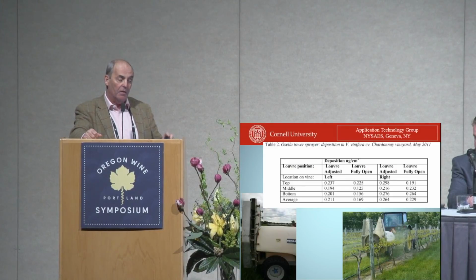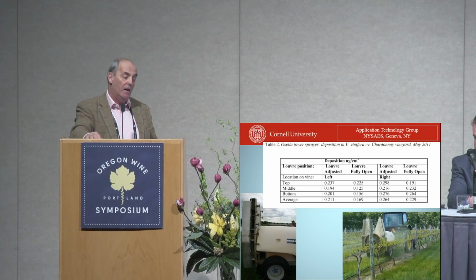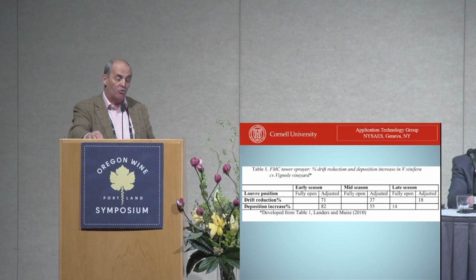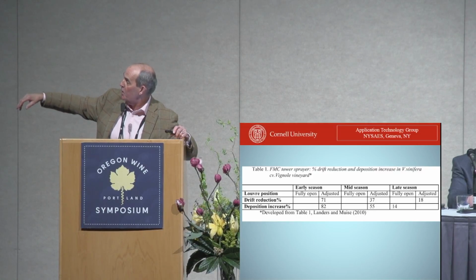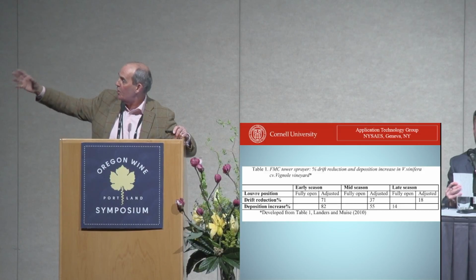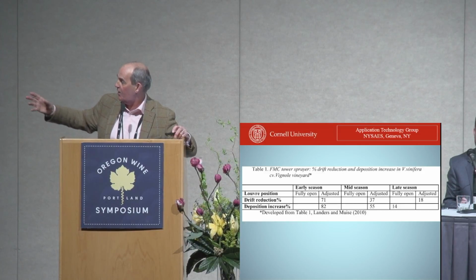And you can see it working on this with this Ocella. This is an Italian sprayer that we've used in trials, and you can see we get much better deposition when the louver is adjusted on either side of the sprayer. And you can see why you don't want a lot of air with a typical canopy, as you see in the slides. This is the result of many trials, and you can see in this particular one, this is Vineyard, which is quite a sprawling canopy, and you can see we need, in early season, if we adjust the airflow, we reduce drift, therefore we've improved deposition considerably, 82% increase in deposition, which is really good.